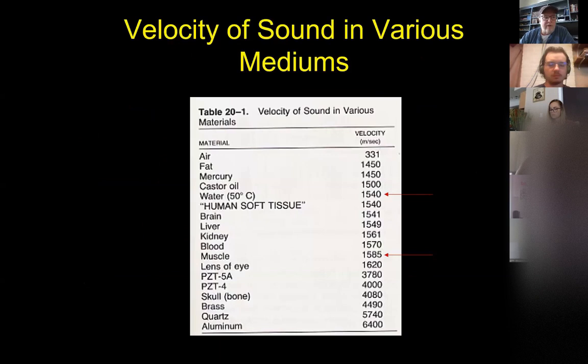Okay, that's about where we left off yesterday. So now we've had a review, so we're going to continue on. The velocity of sound in different mediums is very different.